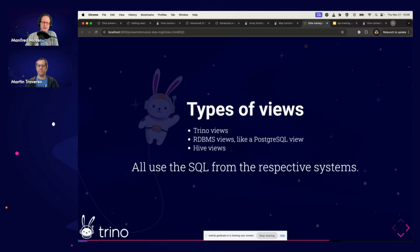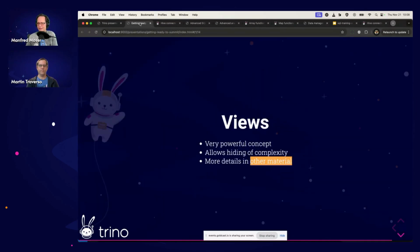And then of course the extension of that is materialized views. We're not going to talk about that. That's basically a view that has the data stored. There's a whole bunch of aspects that come into play, and it gets more complicated because the data has to be stored and it has to be refreshed. When it's stored, it's potentially stale, and a whole bunch more stuff.